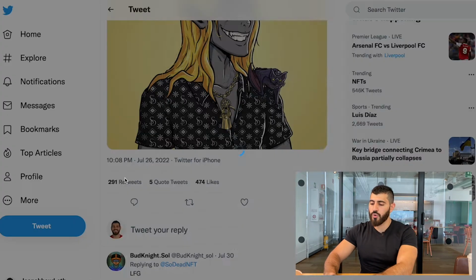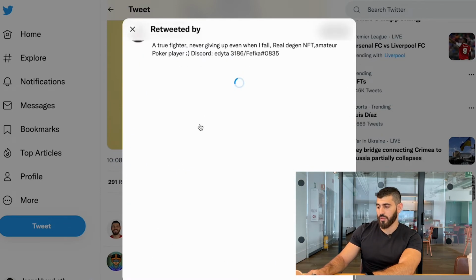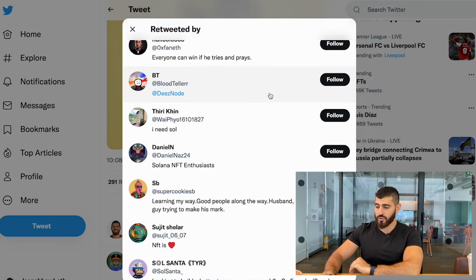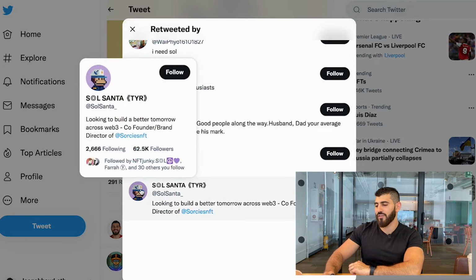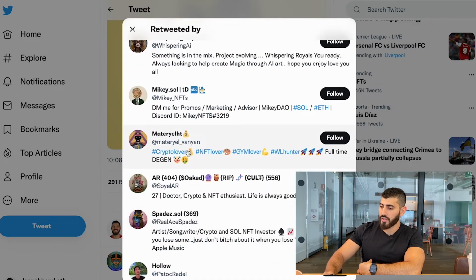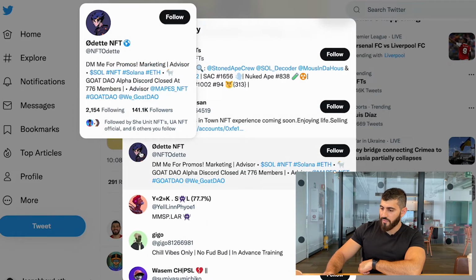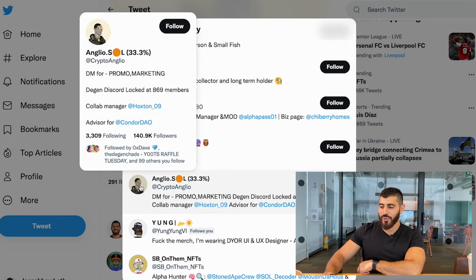And then if we were to go on the retweets, we're going to be seeing who are those influencers that they've worked with. And of course, keep in mind, retweets are in chronological order, and we can very quickly see that the first influencer that retweeted this was a co-founder, so might have had some affiliation with the project. Then if we continue scrolling up, we're going to see Mikey.Sol. He's a pretty popular influencer in the NFT space. And then we continue scrolling up. We have NFT Odette with 141,000 followers. And we have Crypto Anglio, another very popular NFT influencer on Solana, 140,000 followers. So this was the first tweet.